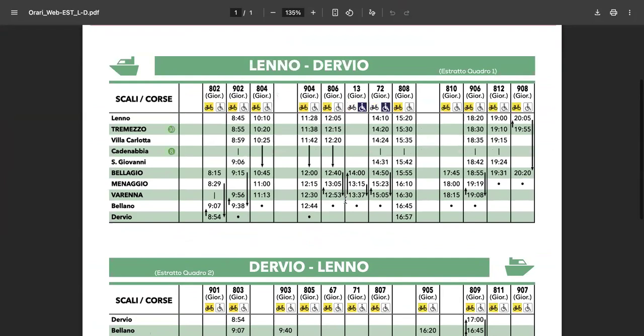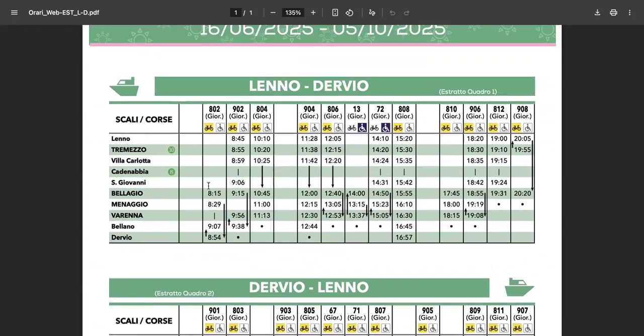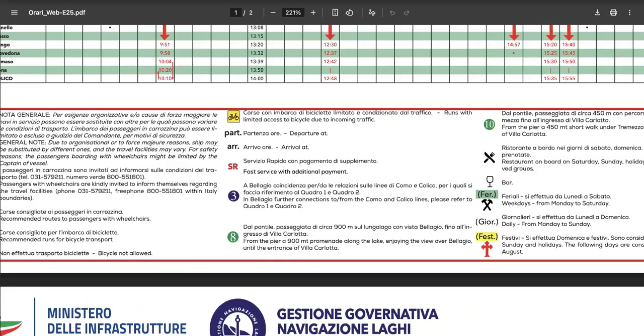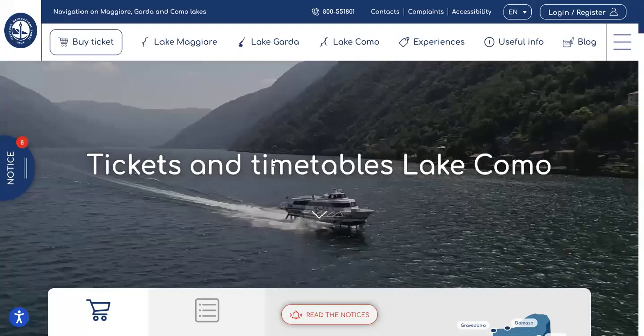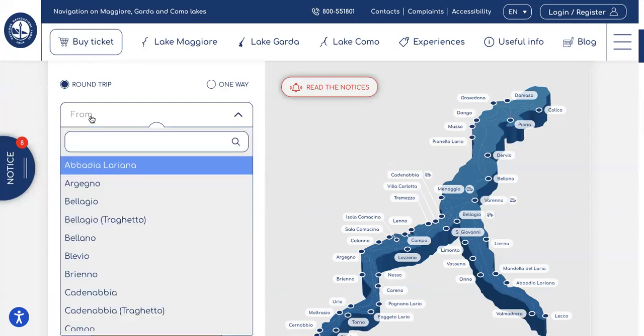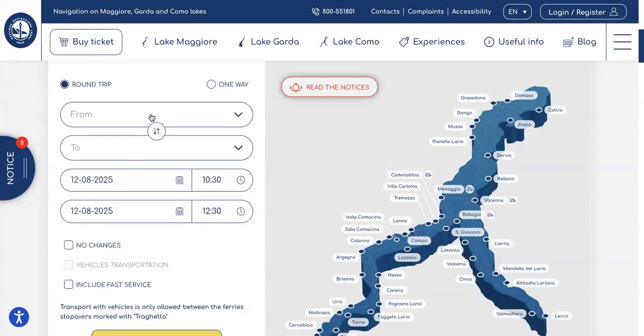Once you've got an idea of the route that you want to take, that's when you can come back here and actually start to input your departing town and where you want to be visiting and have a look at the times when you can book it. If you want to include the fast service, click on there. If you don't want any changes, click on there. But the best way is to familiarize yourself with this crazy timetable. Hopefully you will understand a little bit more about what it all means.